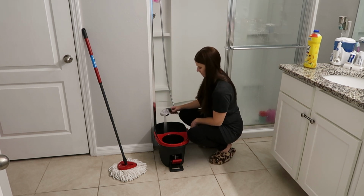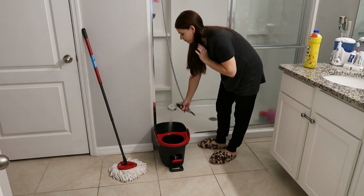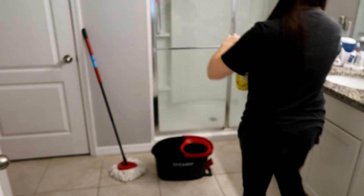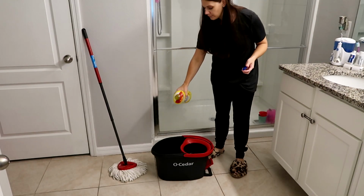And then I'm going to use my lemon Lysol for disinfecting. I've been using the steam mop, I've been using the Tide with the bleach. I'm just doing it super simple today. Floor cleaning Lysol, that's it.